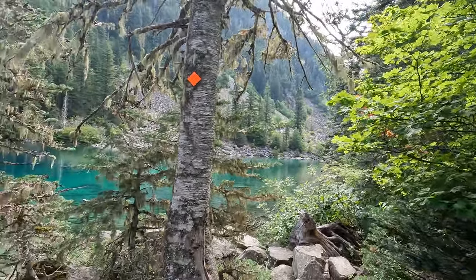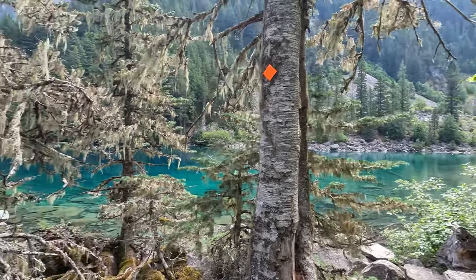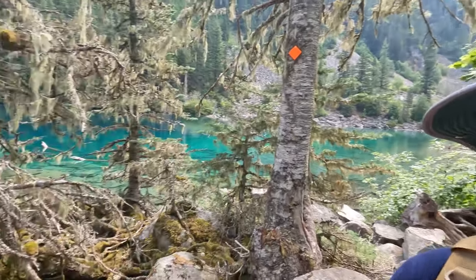Made it to Lindeman Lake. It's beautiful, obviously. And so I've just started, I'm not gonna actually go there today, but this is the trail to Green Drop Lake.